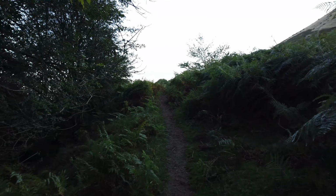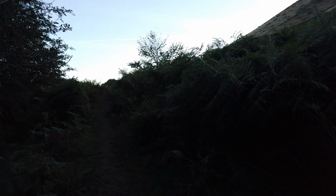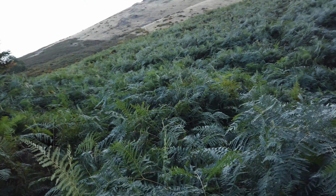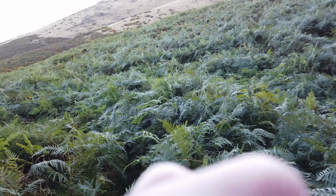follow this path, and this is sort of part of a circular path that will take us up onto the top at some point. I can't get this camera to, because it keeps automatically centering, it's hard to get it to look up to the top of a hill, but the top of Caer Caradoc is up there somewhere.